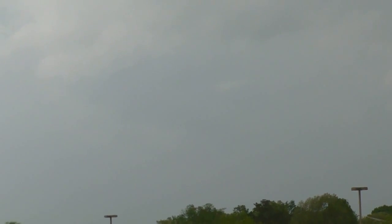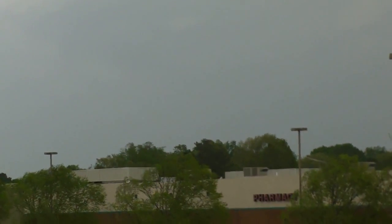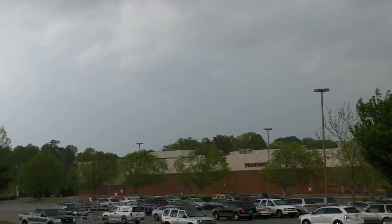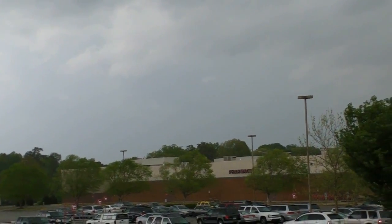And if you're in a car, you're listening to us on Mix 101.5, do not try to outrun a tornado. You want to abandon your car and seek shelter in a culvert or a ditch on the side of the road.